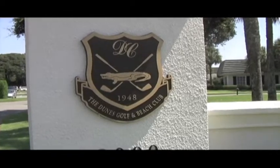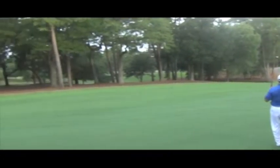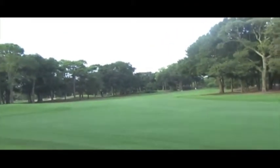Today we're playing the historic Dunes Golf and Beach Club. Like I said, built in 1948, a Robert Trent Jones golf course. A bunch of business owners got together right here on what was the 11th hole, a little fishing cabin down there, and came up with the idea of the Dunes Club. And here we are 60 years plus later, with a huge history of PGA Tour events, Senior Tour events, a great club resume, a lot of history, a lot of tradition, 3rd generation members.